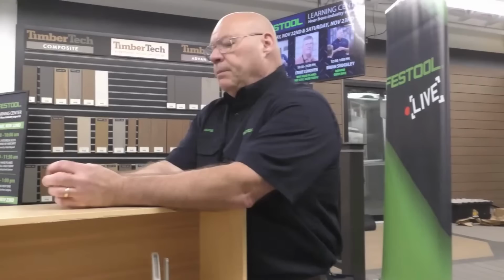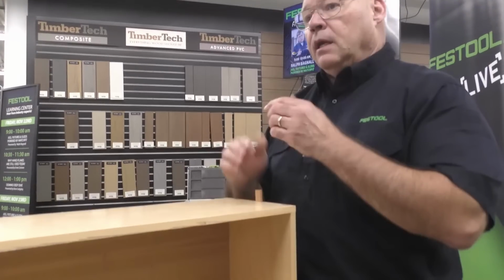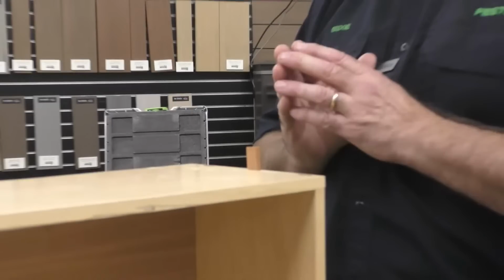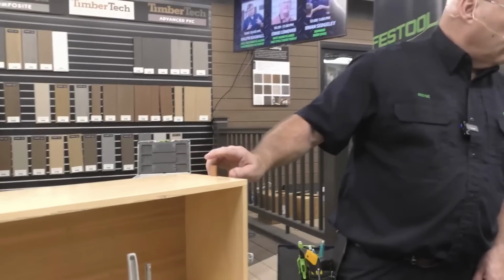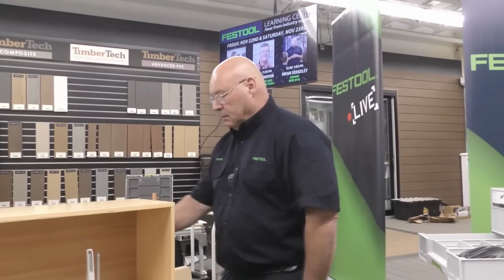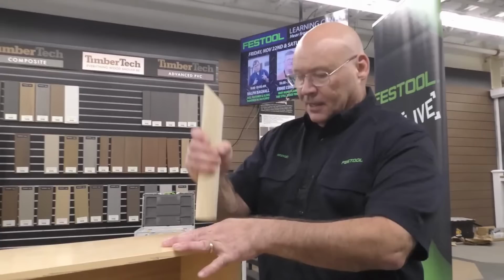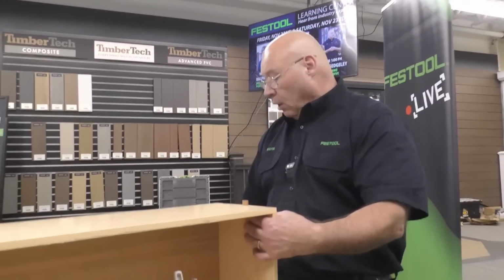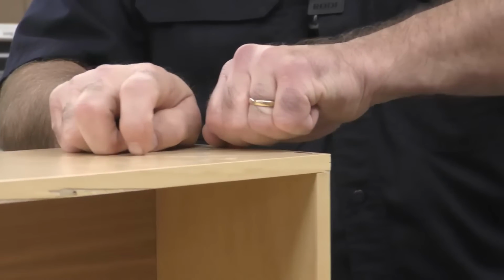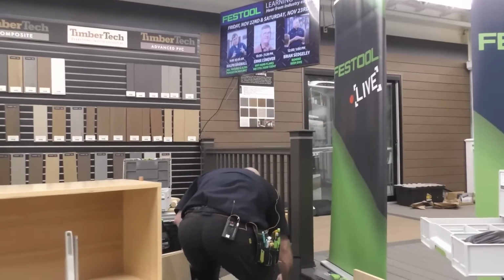So when I do glue-ups, I put a little glue on here. There's little wells on your domino, and I tap it in, and it wicks to the adjacent surfaces. I have never had a glue failure like that. Okay, so I'm going to get a dead blow hammer. That doesn't look good. Okay, and it only goes in so far. Oh, you know why? Oh, Brian, Mr. Sedge. Okay, good thing I got my Festool pliers.